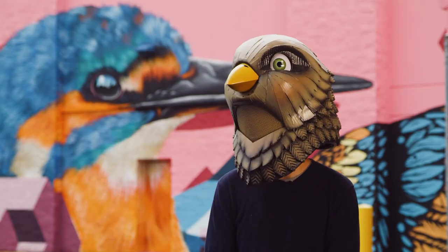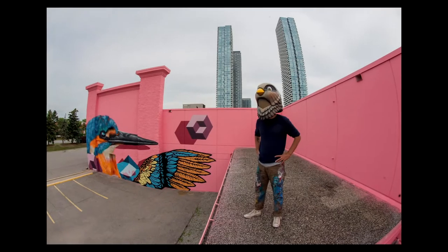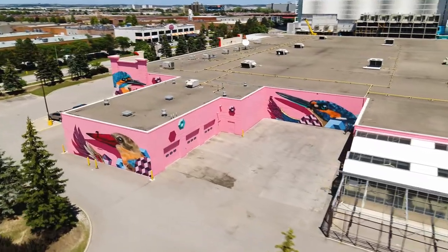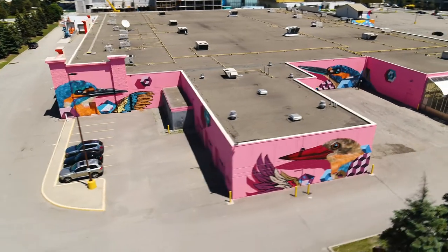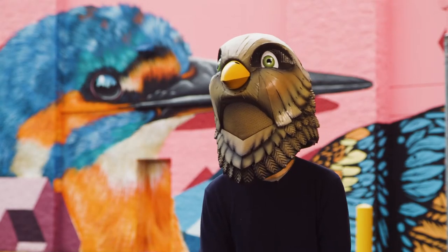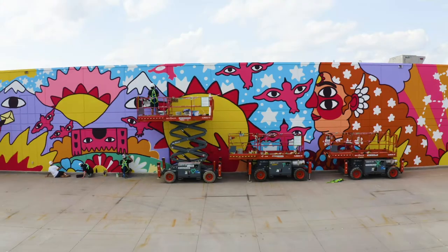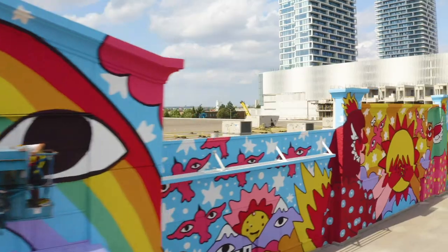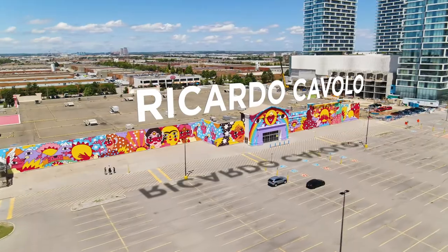I decided to paint Kingfisher Bird, which has a long beak. I just thought that my birds would fit the space well, and as it turns out, the choice of colors has been very popular amongst the locals. I think the work is perfectly well done. It's even cleaner than my usual working on walls. It's been an amazing team working on it, so I'm so happy.